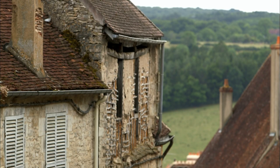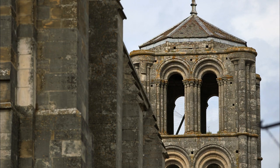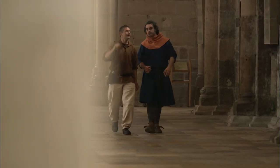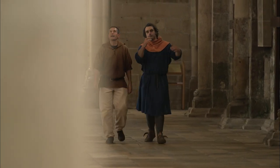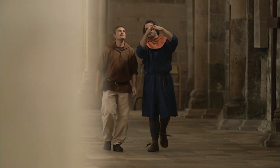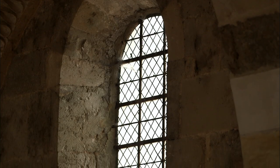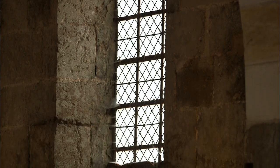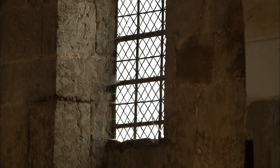Medieval builders would have used ideas from castles and cathedrals across Europe. Master Mason Florian Ranucci has brought Peter to the town of Vézelay, to the Basilica of St. Mary Magdalene. The basilica was an extremely important church in the late 12th century, the place where Richard the Lionheart set off on the Third Crusade.